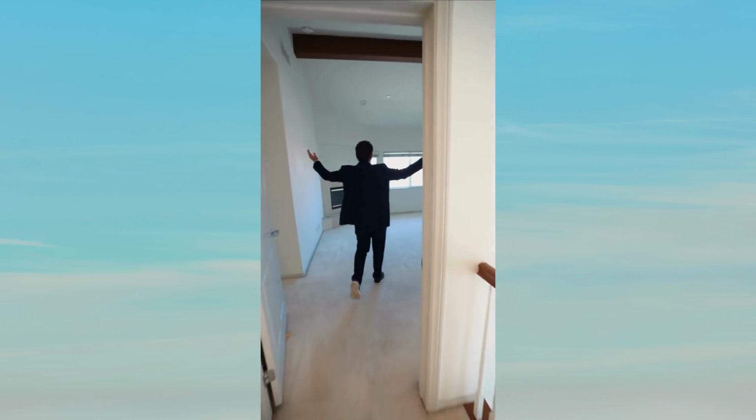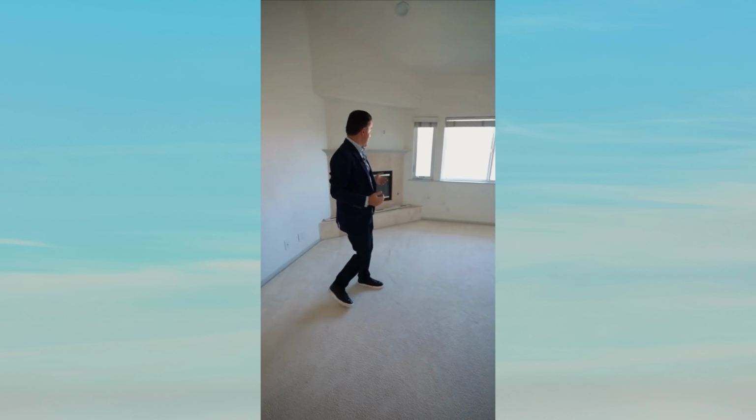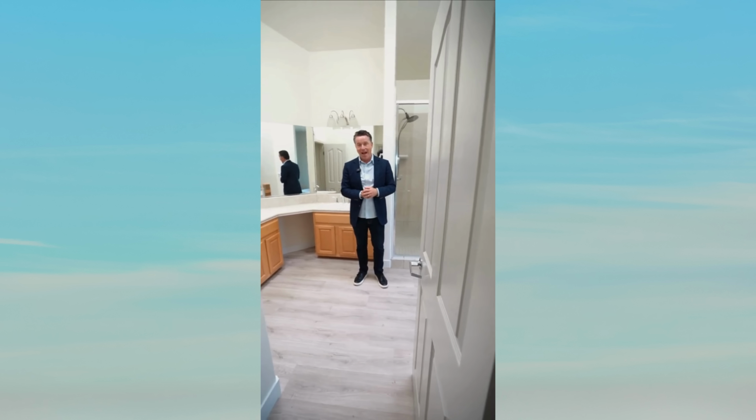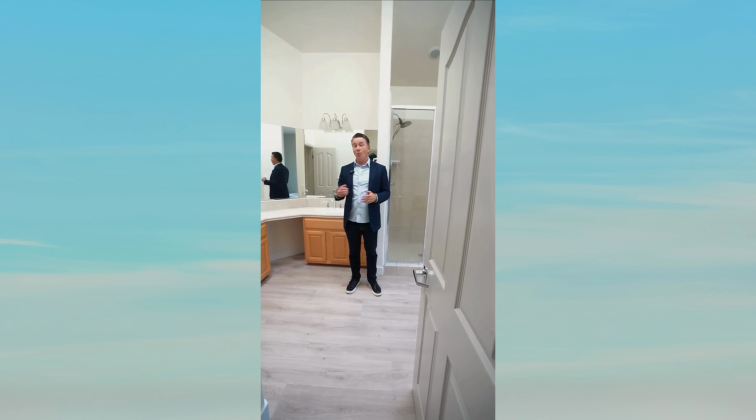Look at this. High ceilings in a 4-bedroom house. This is awesome. You got your fireplace, you got your TV screen ready for you, and you know what? You got a walk-in closet, and you got a good-sized bathroom. You got a separate shower, jacuzzi tub, his and her sinks, and a water closet.